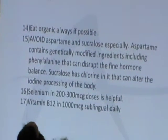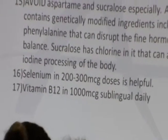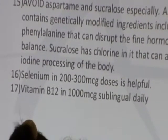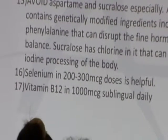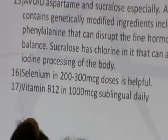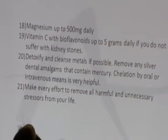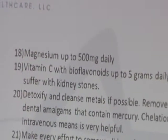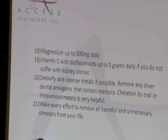Selenium is very important for the thyroid gland. A lot of soils have been selenium void. So take selenium in a little supplement form. If it's in your multivitamin or in some kind of blend that you have, that's fine, but if you can take it separately. B12 is very, very important. I can't stress that enough. Magnesium is very important. Vitamin C with a lot of bioflavonoids enhances its absorption. If you don't have kidney stones, you can take up to 5 grams of it a day.